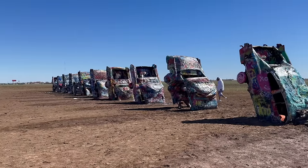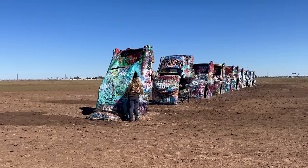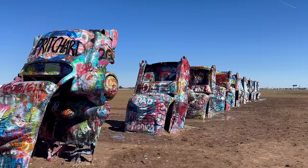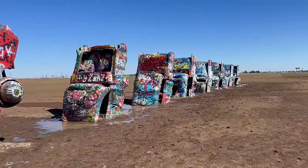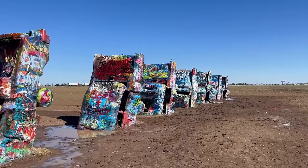Well, here are the Cadillacs. They've been painted up many, many times over the years. This art installation's been out here since, if I remember correctly, 1974. And actually, this is the second location that it's been at. It originally was put up in a wheat field about 2 miles east of here. But then for whatever reason, they decided to move it to this cow pasture in 1997. And this is where it's been ever since.